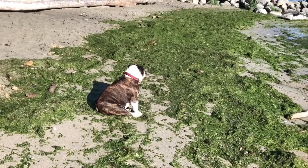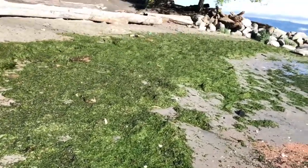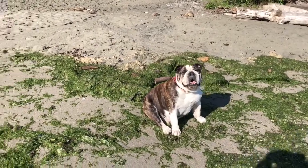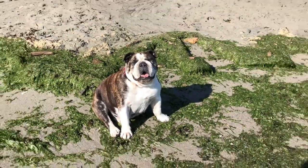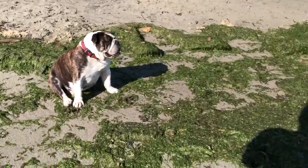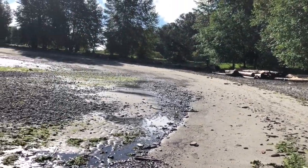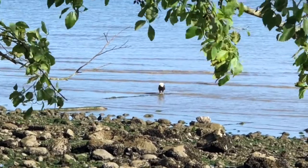Look at all this, the sea grass. Look at this. It all came up to this point here. Oh, look at Lydia. Lydia. Ooh, Lydia. Yeah, all of this seaweed. Seaweed, that's what it's called. And then there's no more. On the log there. He's eating something. Look at that.